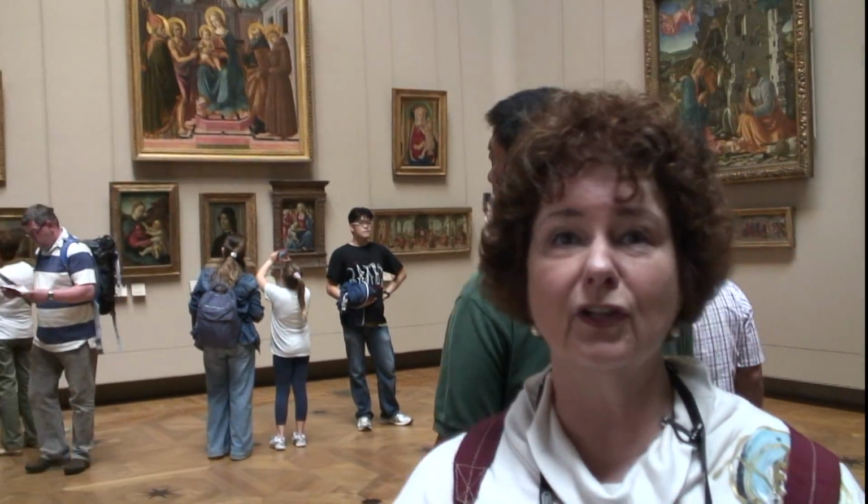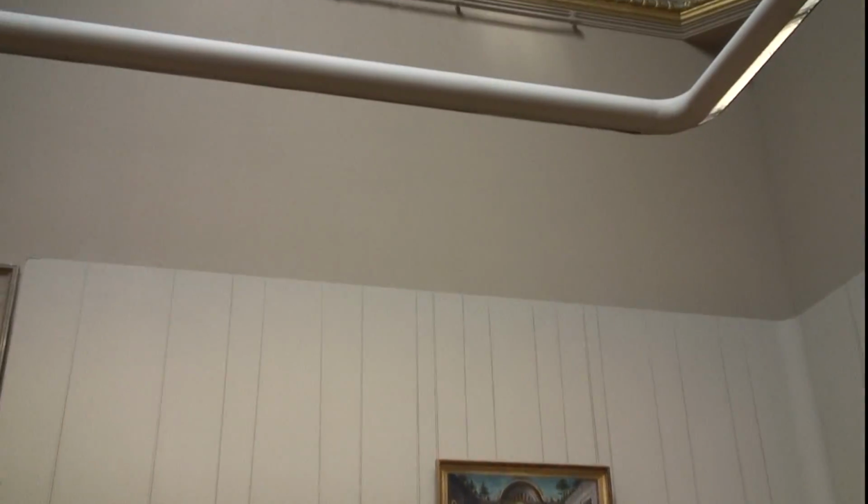So we're in a room that's referred to as the Salon. This was the first room of the Louvre that was opened, in 1793. And this room has had rotating exhibitions from time to time. That's why it's called the Salon. It's relatively small and intimate, but the ceiling is absolutely amazing.